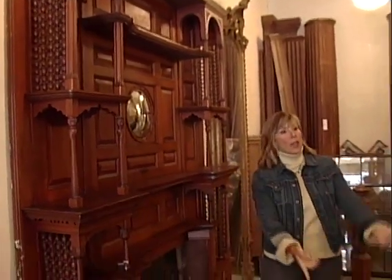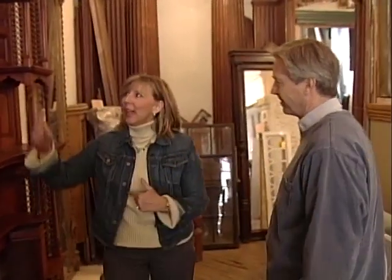About this fireplace. Gorgeous, isn't it? And a true antique. We're here at Restoration Resources in Boston South End with our pal Bill Raymer. Hey, Sara. Hi, Bill. Tell me about this one.